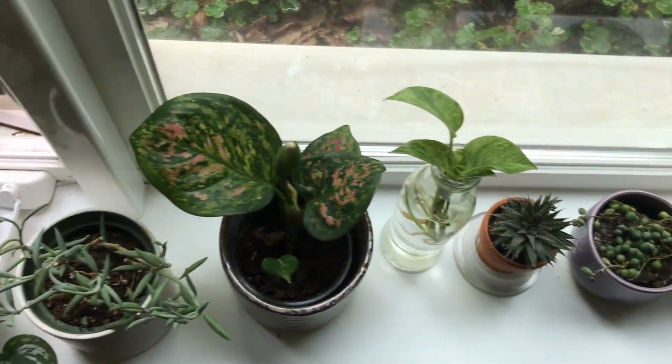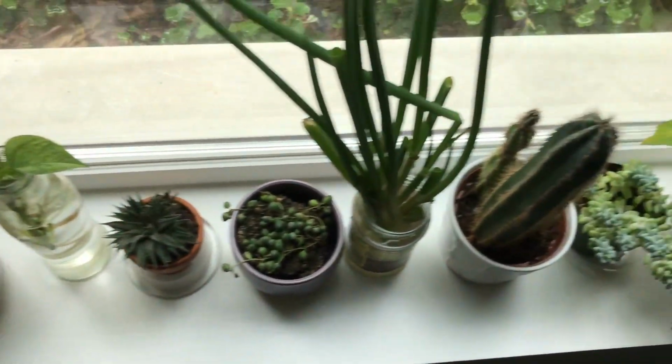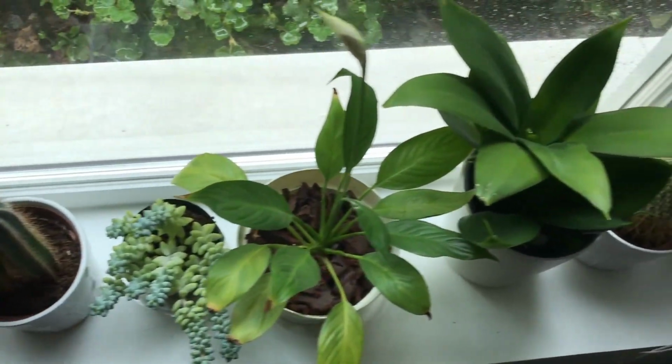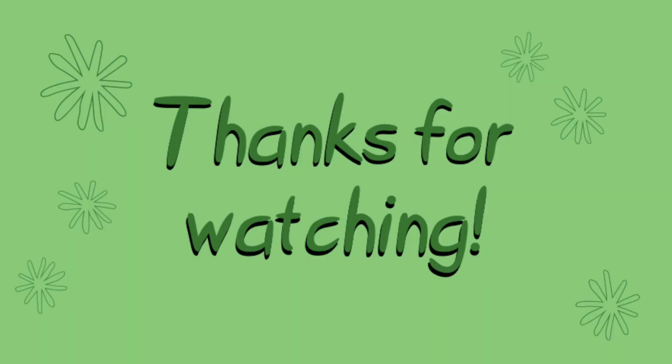So yeah, these are all of my plants that I own, a little bit about each of them. And I do recommend most of them. If I can take care of them, you can probably take care of them.